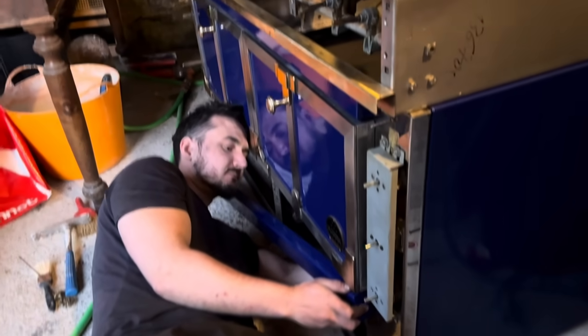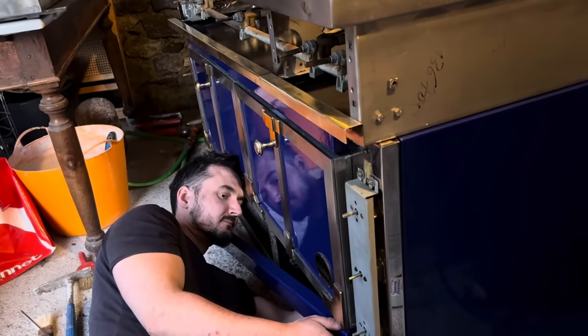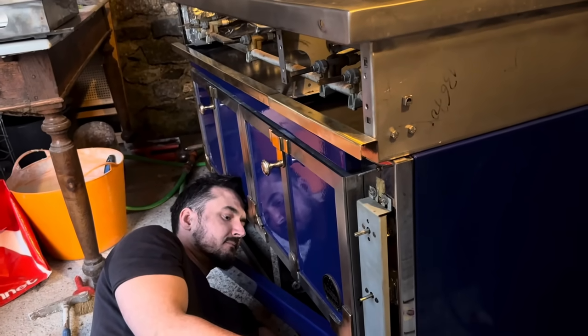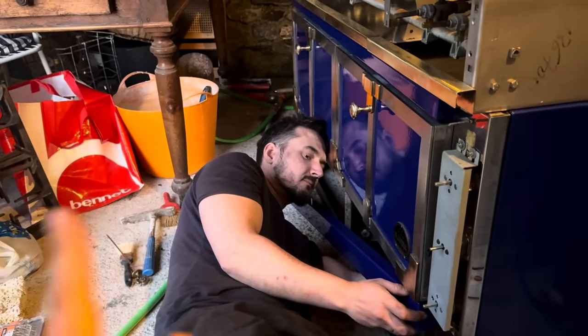But I must admit, it's looking amazing. Just, it's so shiny. It's better than the new one. I can't believe he did it. It's so beautiful. And I still have the whole bucket of mix.